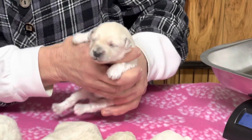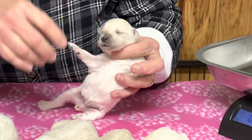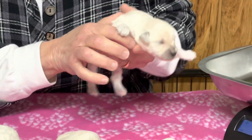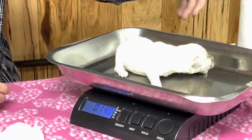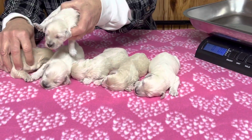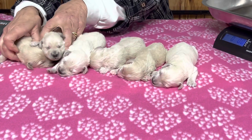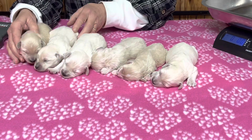So black nose. I can see black paws under this one. Yeah, black paws. I know you're squeaky. Let me see what you weigh. Let me see. We'll put you down. 14.4. So yeah, this guy, the big one on the end, is the biggest. Okay, scrunch down in the middle. There you go. Don't scratch your brother's face.